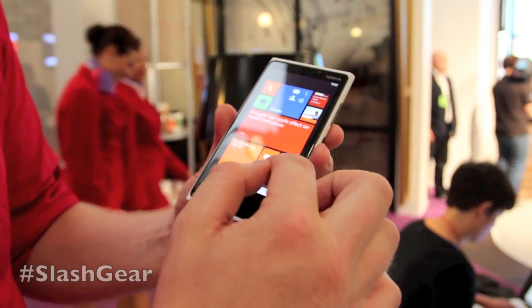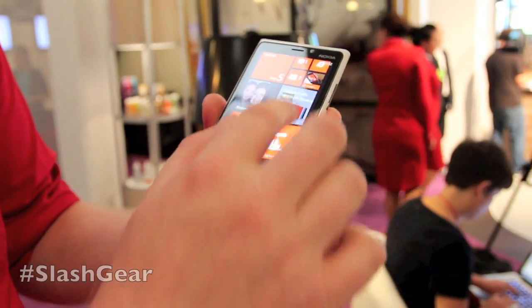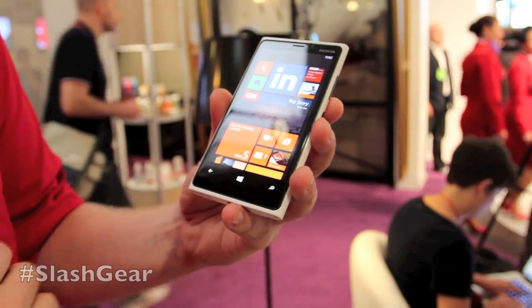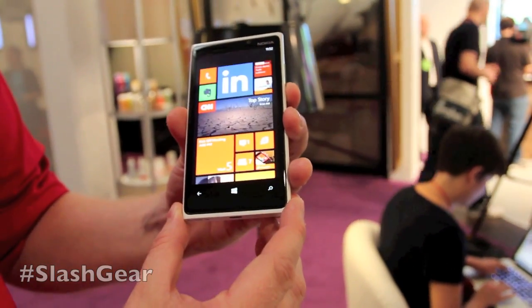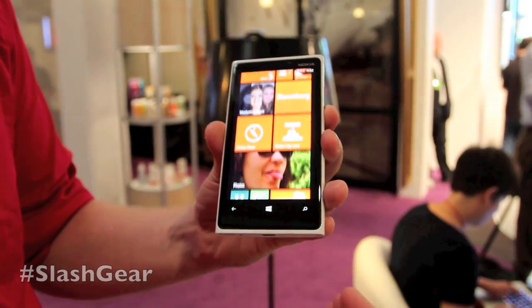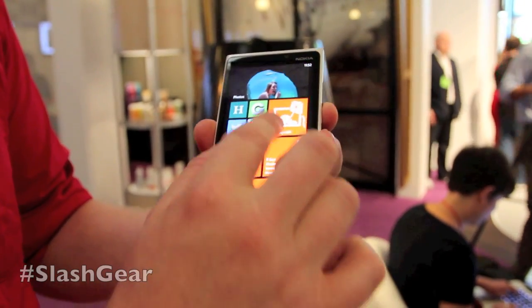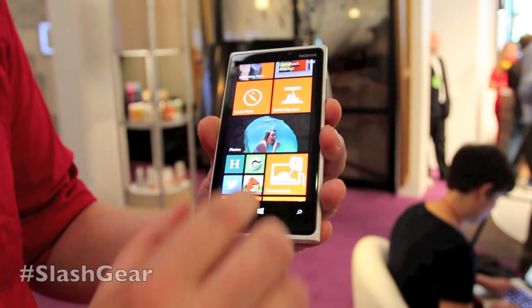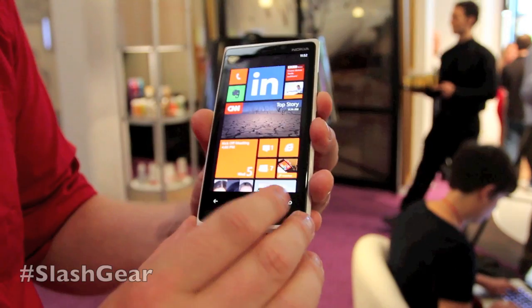So basically, you have PureMotion HD+, which is the brightest among the most responsive displays, and it really stands out. As you can see, the colors are extremely sharp and vibrant. The Nokia Lumia 920 comes with absolutely best-in-class mobile navigation.